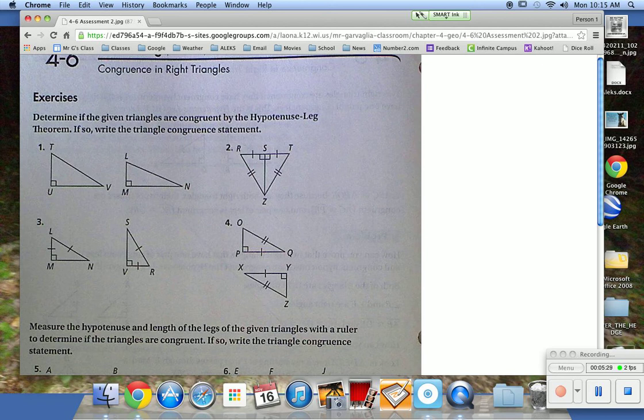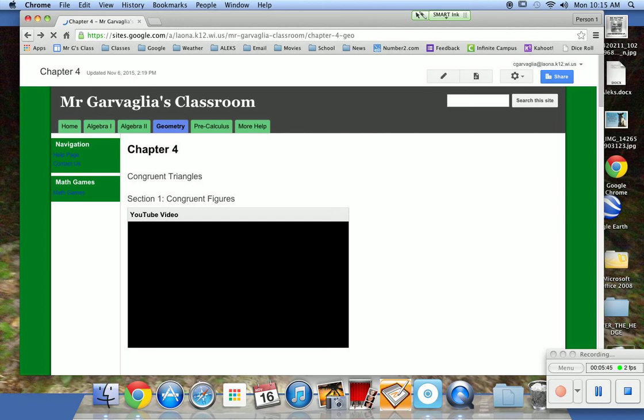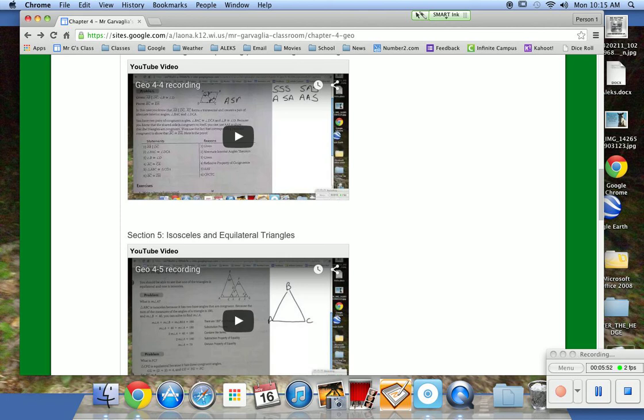We need to determine whether these are congruent. That is what I'm going to want you guys to work on for the rest of the class. Go into assessment 2. Actually, what I'll do here is pull up practice and work on some practice. Who's working on practice? I will.